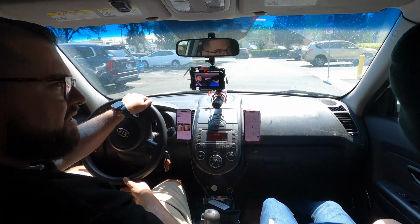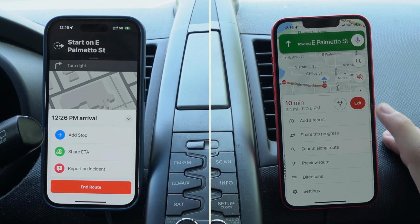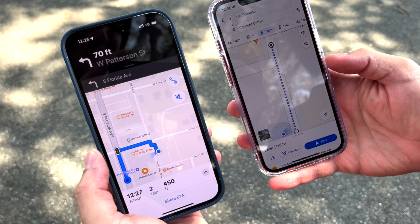We put two iPhones side by side in the car all day, one running Apple Maps, one running Google Maps. We tested turn-by-turn directions, traffic data, searching for points of interest, walking directions, and more. And even though I'm an Apple guy, you might be surprised which app I thought performed better. Let's get into it.